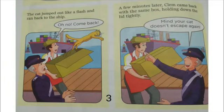Now, after a few minutes, Clem came back with the same box, holding down the lid tightly. Mind your cat doesn't escape again, laughing PC Pongo.